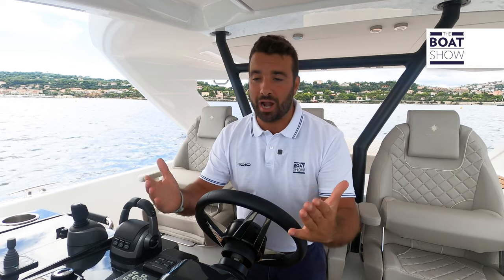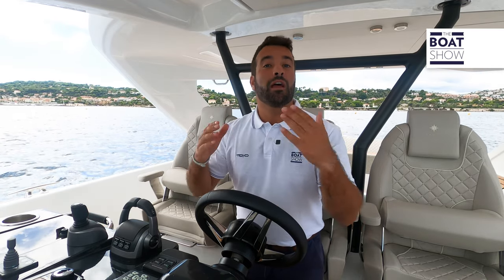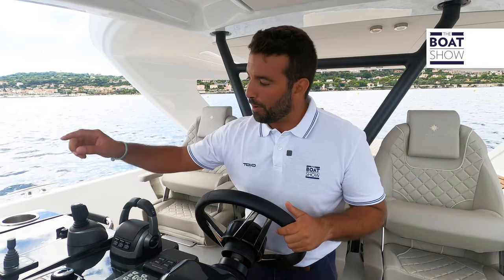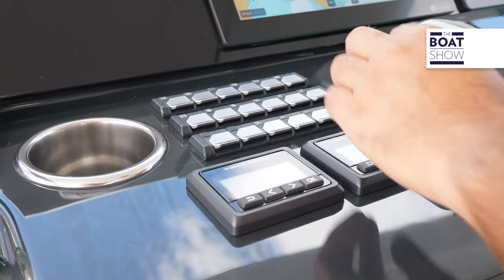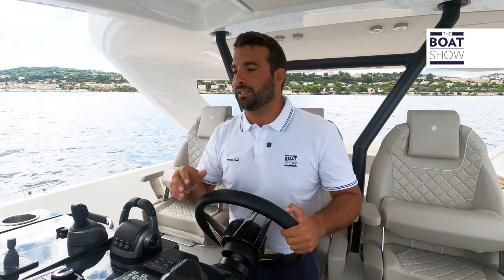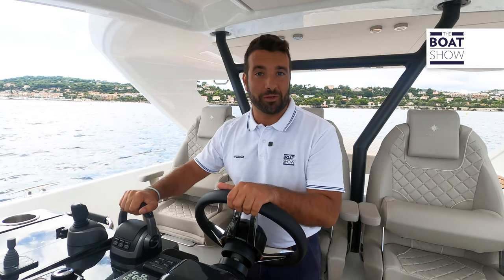The two screens, the two 12-inch Raymarine plotters, are clearly visible and perfectly angled. Then there's the Volvo Penta joystick, which of course is also available in the outboard version. Next we have the electronic throttles, interceptors, bow thruster and the on-off buttons. There are two Volvo Penta instruments dedicated to each engine, which of course can display all the engine data on the plotters. Well, there's only one thing left to do. Take charge of the throttles and start.